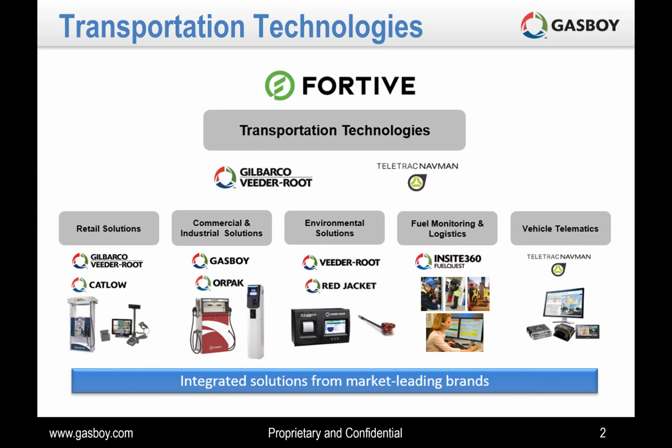A little bit about us. Fortive is our parent company. Fortive is a $6.2 billion company located in the United States. We are in the sector for them known as transportation technology. In that group are our retail solutions. Many of you are probably familiar with Esso and Suncor, where you fill up your car today. Most of that equipment in Canada is Gilbarco Veeder-Root equipment.